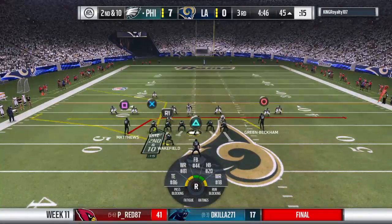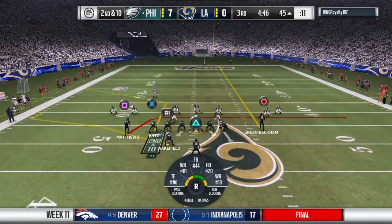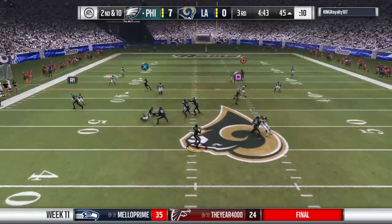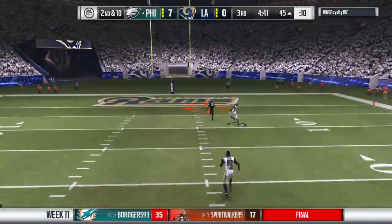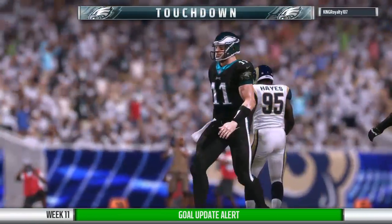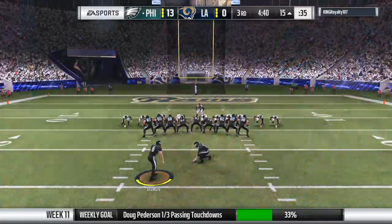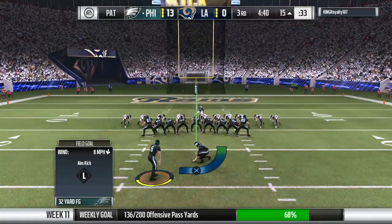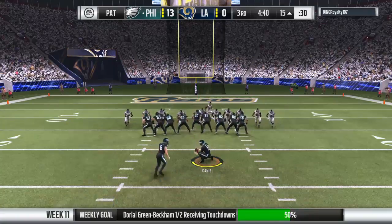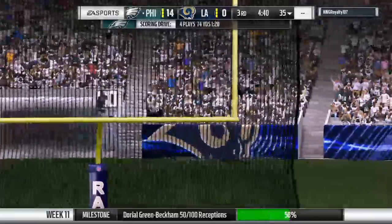So the D-line's going to spread out. And the D-line pinching together must be expecting the run. Wentz will try again on second down. He's going to loft one deep over the middle. And this is caught, and he is into the end zone. Touchdown, Philadelphia. Dorial Green-Beckham, his second touchdown on the season. And the Eagles add on to their lead. And it's good to make it 14-0.